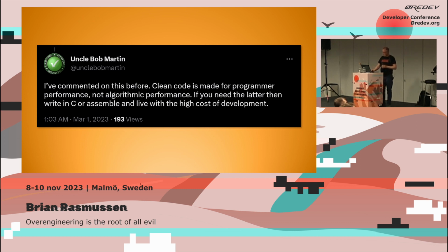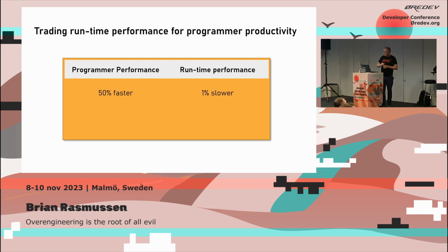I think that's fair, but I think we should also be aware of the exchange rate. So let's say we can make programmers 50% more productive, and our code gets 1% slower. I think that sounds like a good deal. But what if we reverse the numbers? What if you get 1% faster at your job, but your code runs at half the speed? Your mileage may vary here, but obviously there are configurations of this that are acceptable to all of us, or some of us, and there are configurations that are completely unacceptable to some of us.